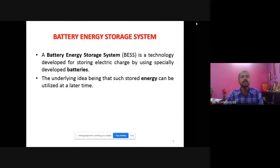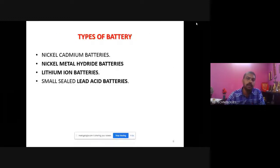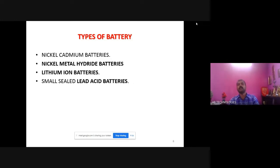In the battery storage system, we can store the energy with the help of batteries, and from the batteries we can give the energy to the load as well as our applications. These are the main types of batteries: nickel cadmium batteries, nickel metal hydride batteries, lithium ion batteries, then sealed lead acid batteries. The main battery is the lithium ion battery. After that, lead acid battery also we can use.